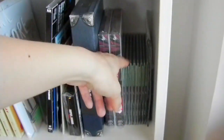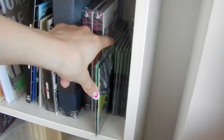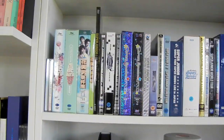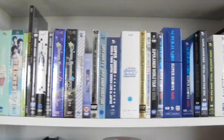And there are these two because I like to keep them here. So these are the random member versions from the Super Show 7 in Tokyo. For one more time, sorry. So above that, and above that, these two are my DVD shelves. Starts off with OST, but yeah, it's all the DVDs that I own.